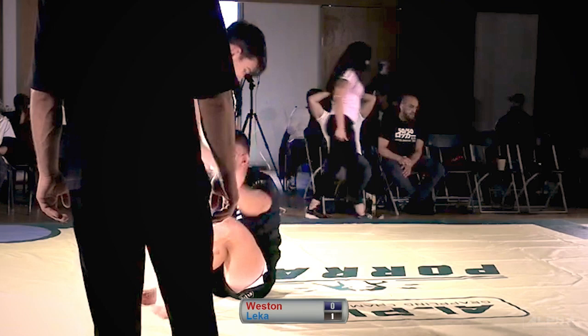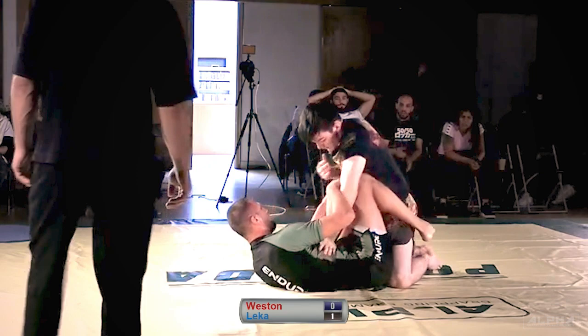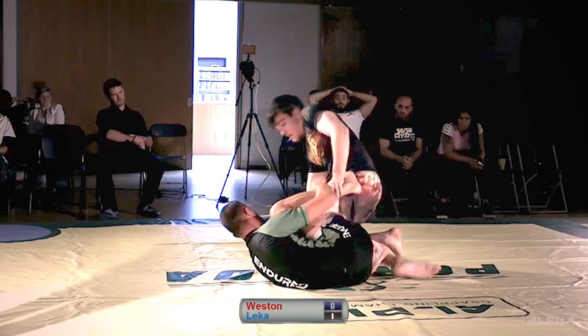Yanni again looking for that knee control, leg control. Ethan again steps to his left, trying to look for that pass. Both styles seem to be canceling the other one out a little bit.